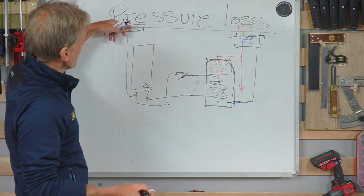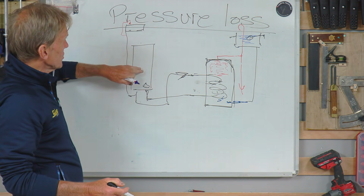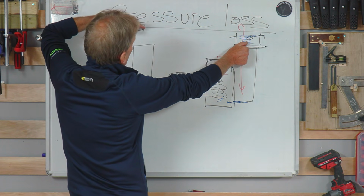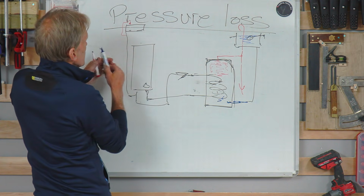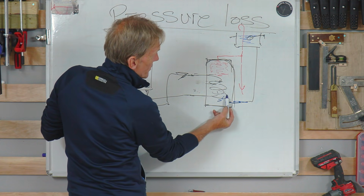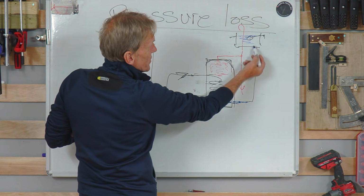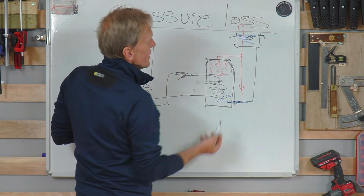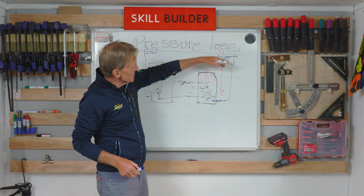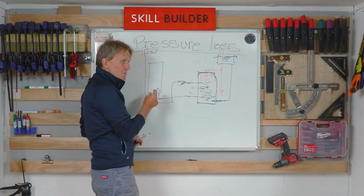So if you've got a differential, let's forget what I just said to you, which was a sealed system. If this is an open vented system like this, and you've got a difference in height between the two tanks, then the water in this higher tank would be dropping. It would be transferring through the cylinder, through the coil, through the leaking coil, up into there and raising the water level there. You can actually have it the other way around. If you had this tank higher than that tank, you would get the system working the other way, which would mean that it was putting water into your central heating system rather than out.